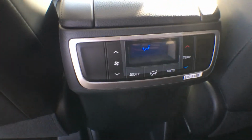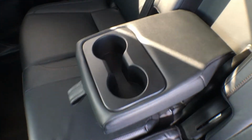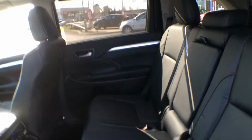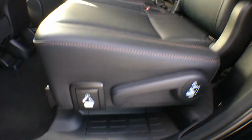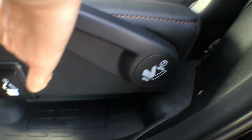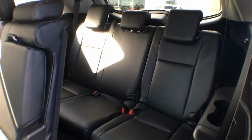We also have our own climate control back here. So yes, this vehicle is a tri-climate control, not just a dual. And this center seat here, if you only have two or one person, can flip down, which gives you access to two cup holders as well as an armrest. But as I'm sure you know, the Highlander does fit more than 5 people. It actually fits 8. So by pulling these two levers, which are nicely numbered for you, you can access your third row seats, which is pretty awesome.